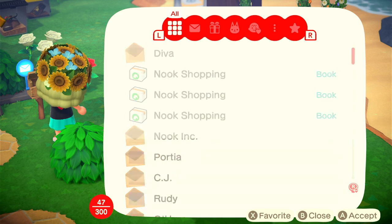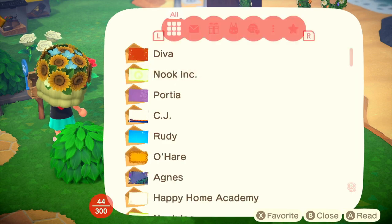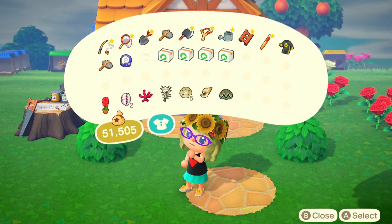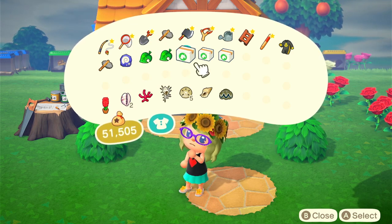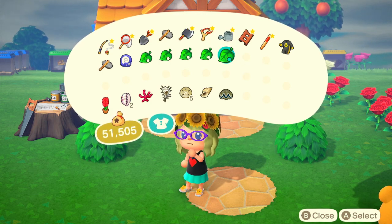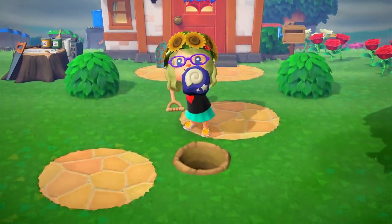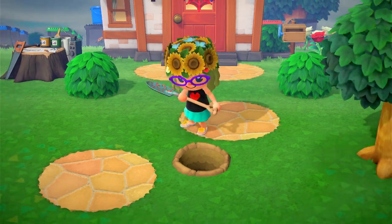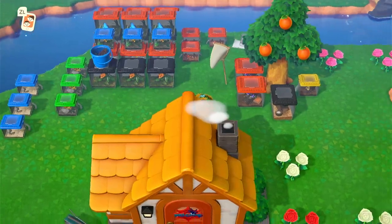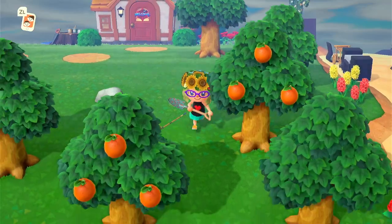Here are the books that we ordered. Alright. Now, I'm gonna go ahead and open our books. And we're gonna get our shovel out, because we're gonna go around the island and see if we can't find our fossils. I don't think there's any back here. Just checking real quick. Don't see nothing there.